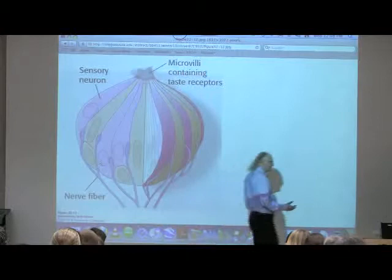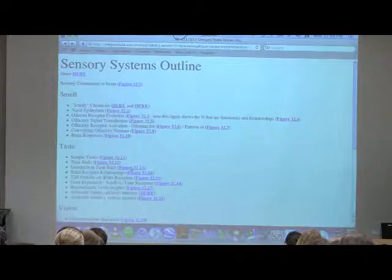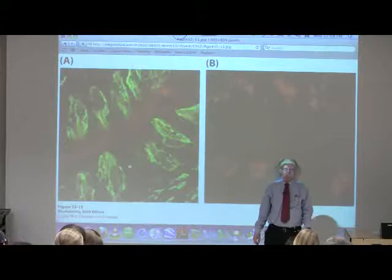So taste buds are there. I don't know what else to say about those. They're important. There is a G protein that is involved in signaling some, but not all, taste.